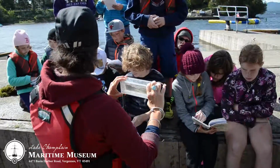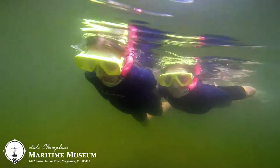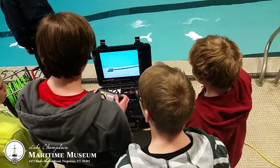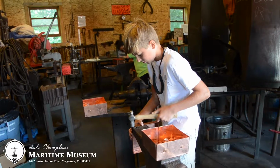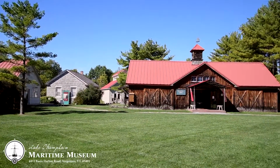allowing students the opportunity to pursue interests in a wide range of topics. From ecological studies and shipwreck discovery to underwater robotics and hands-on traditional skills, LCMM has the experience, location, and commitment to support our region's students. We foresee a bright future for the Lake Champlain Maritime Museum.